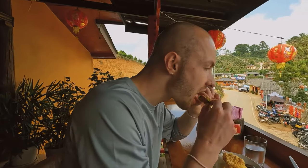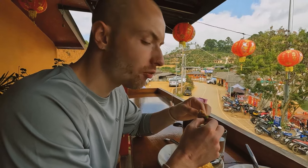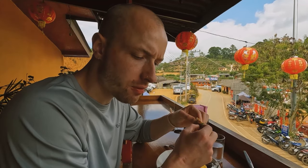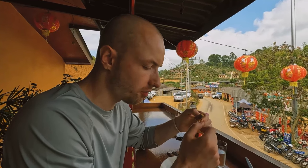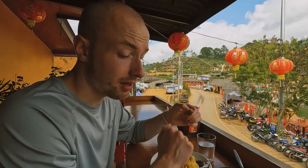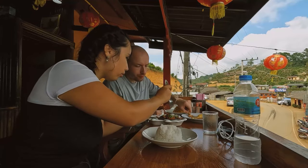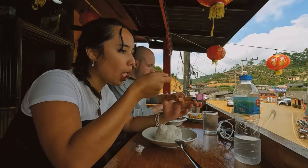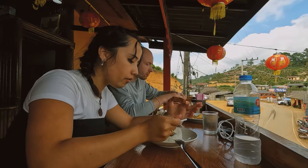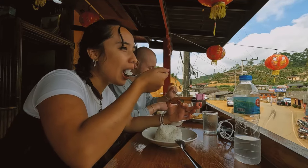Let me try this. Spicy. It's fresh. Amazing. Very flavorful. The egg's perfect as well, like typical Thai egg. This is quite spicy actually. Very nice. They are spicy. Told ya. I have become the teapot.